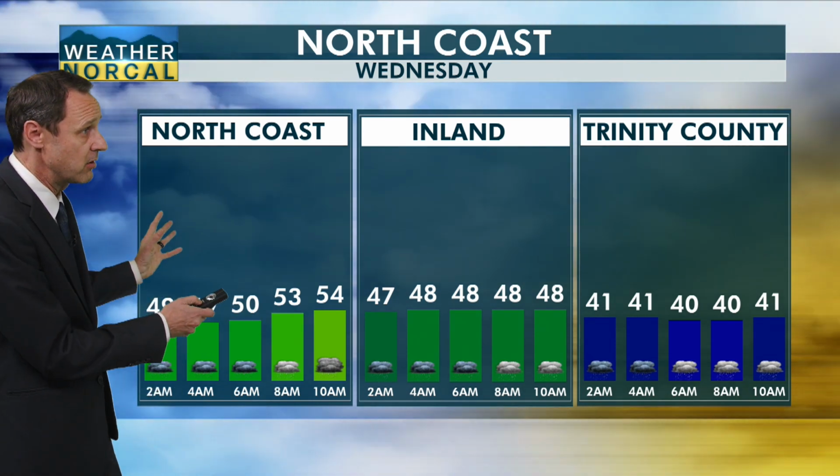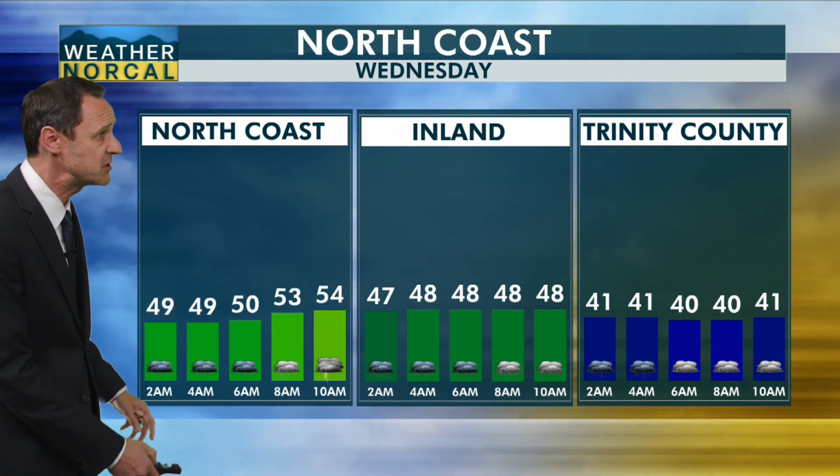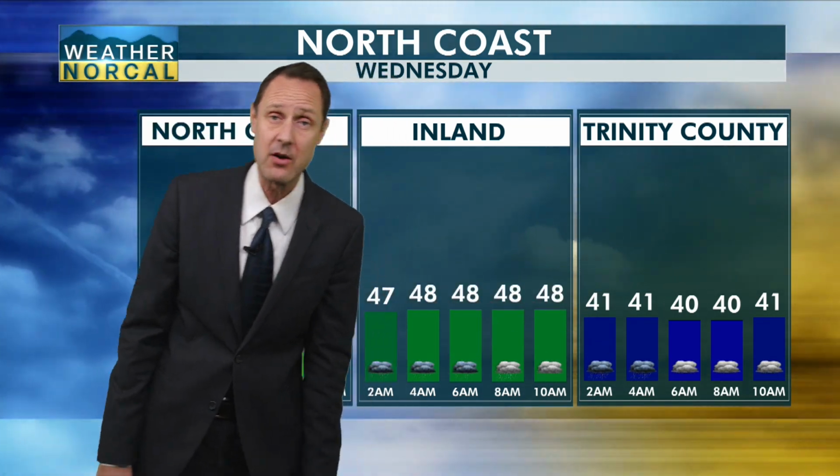So we look at our North Coast forecast. By the way, maybe an isolated thunderstorm as we go into early tomorrow morning. And of course, the inland areas, showers, and we're looking at that rain, even for Trinity County. We're looking at the rain for pretty much everyone else as well. Now, I think it'll start for the North Coast first, and then eventually make its way into the Valley, Siskiyou County, Modoc County, and the Eastern Mountains.